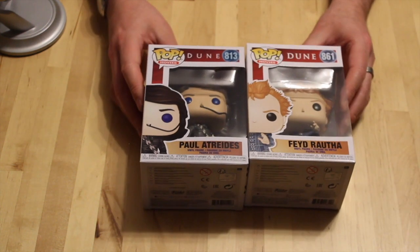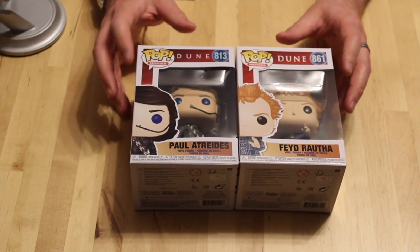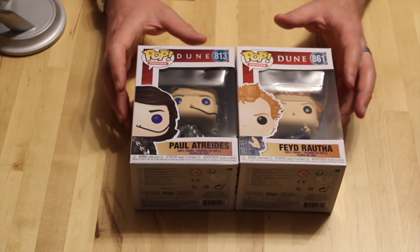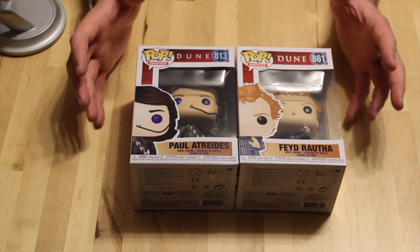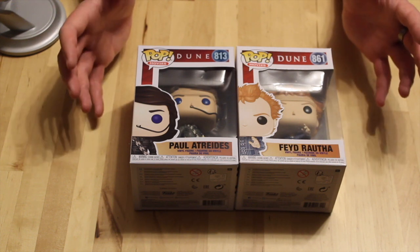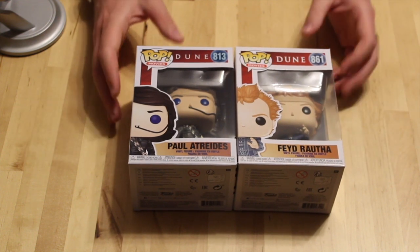So it's a pretty cool set to have together. Now there is another Feyd-Rautha where he just has that weird underwear that we've seen in the movie, but that one's really hard to get actually, and I think it was a Comic-Con exclusive, so it's hard to find, and if you can find it, it's actually pretty expensive.